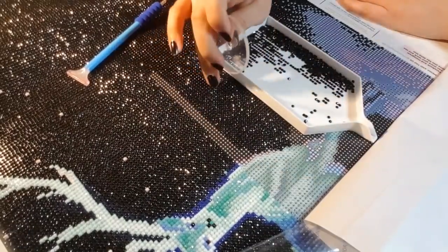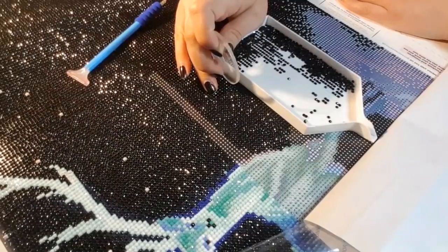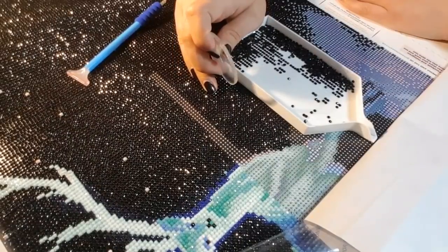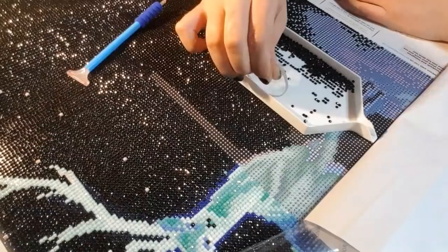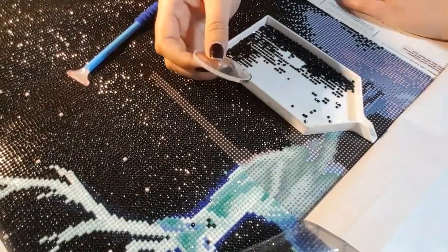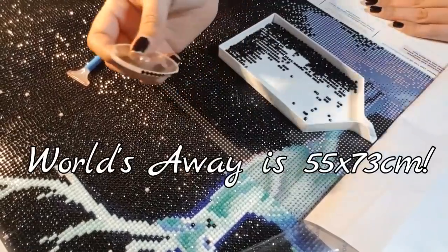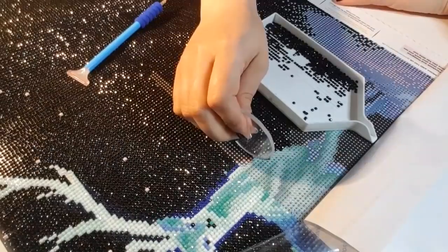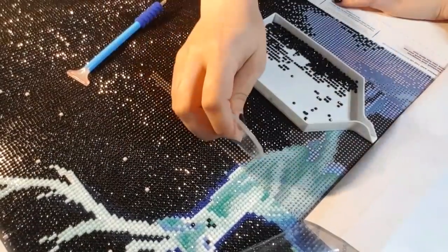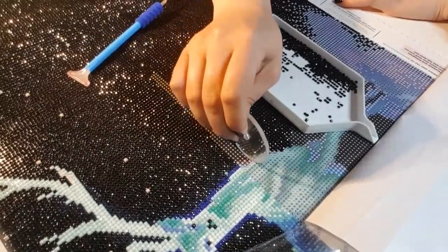So once this one is finished, this will be the biggest that I've completed so far in overall drill size, I think, because the Diamond Art Club that I just finished, Worlds Away, isn't quite as big. Where is it? Oh, it might be the same size, actually. I don't know. I'm all over the place. Who knows? It's fine. I do big paintings. This is a standard size for me now.